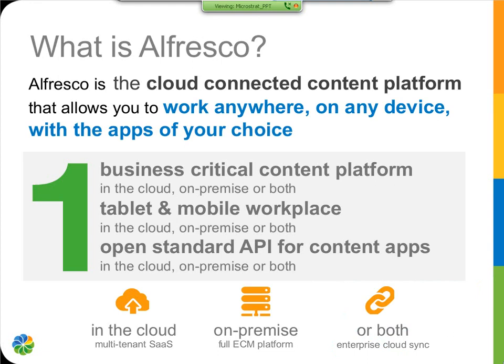So just jumping into it, what is Alfresco? I'm sure many of you are on this line for a specific reason, but Alfresco is an enterprise content management solution. We're taking a look at sort of the buzzwords of the world today, and cloud is obviously one of the top of people's minds. So Alfresco's positioned themselves as the cloud-connected content platform. The whole point is that, in the world that we live in, folks need to be able to access their crucial work data from anywhere and everywhere.